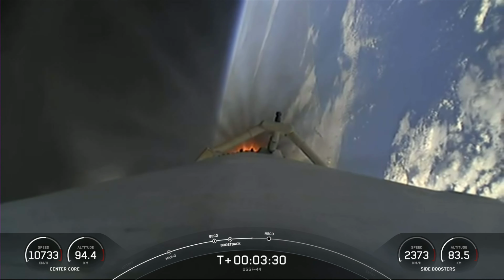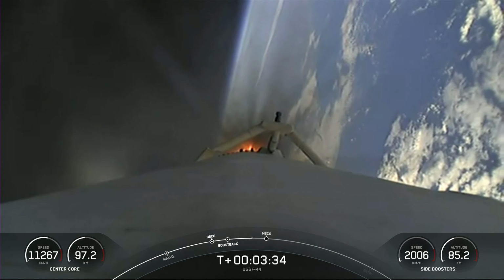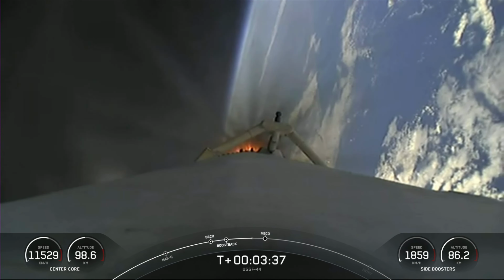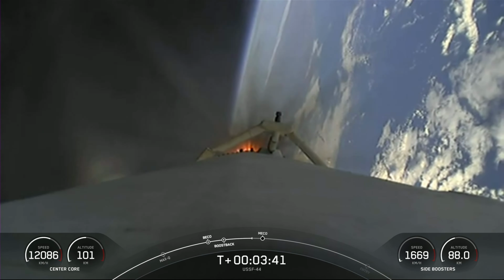As a reminder, per request of our customer, we won't be showing second stage views after second stage engine start 1. Additionally, our center core, or stage 1, the one you see there, is expendable today.